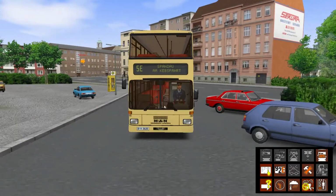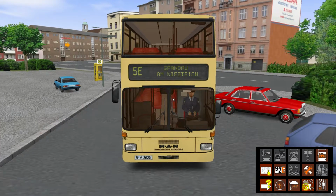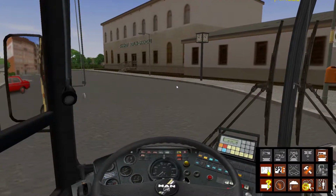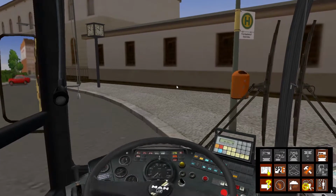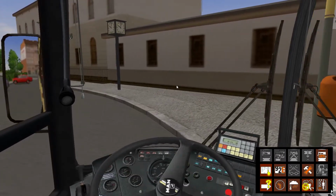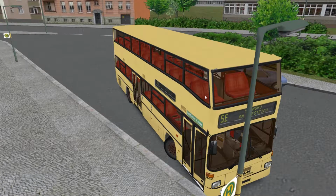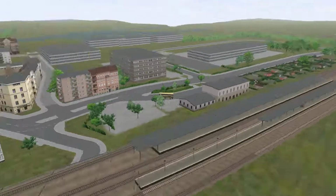5E, Spandau, that's not what I want. Are you sure that's right? Anyway, let's just load up the bus then, if anyone wants to get on. Probably not. They never seem to want to get on when I'm driving. Probably for obvious reasons. Anyway, let's open up the doors there. Good. Anyway, there you are, parked up now.